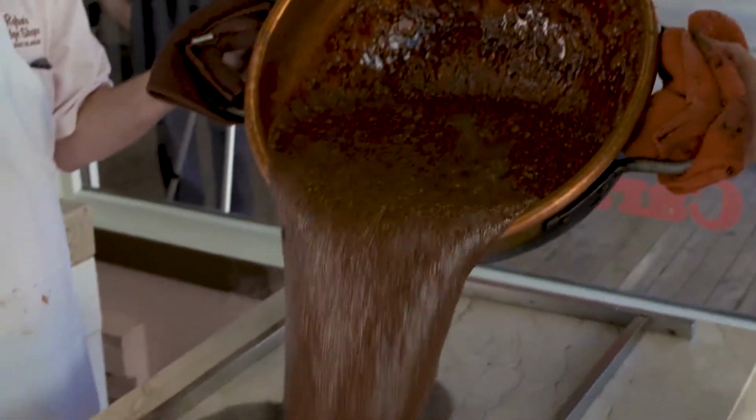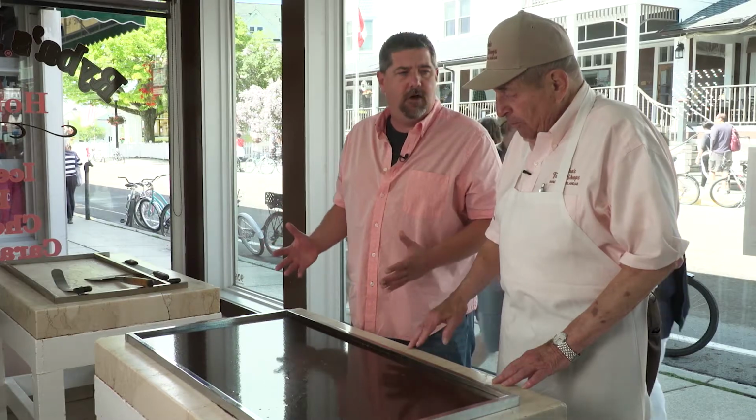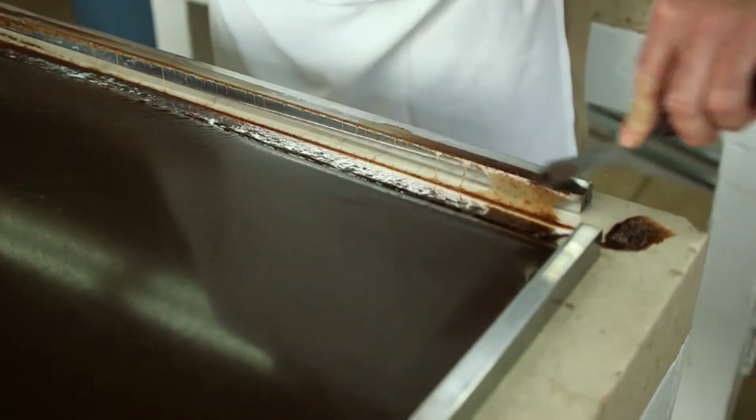Can we make a little bit together? Sure. Can people make fudge at home? If they have a marble slab. Where are we so far here? Well, this batch is cooled. It's ready to be worked. We're going to take these irons off and cream it.